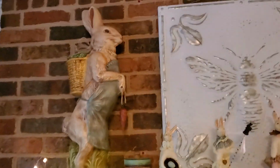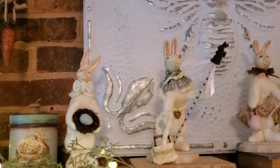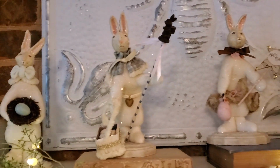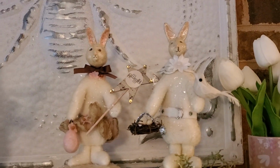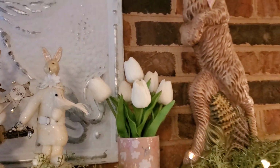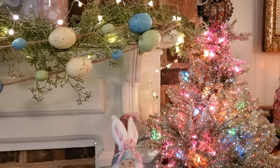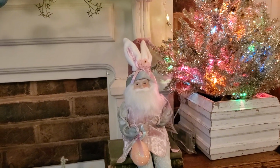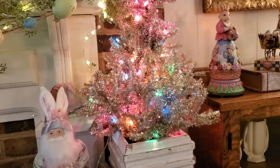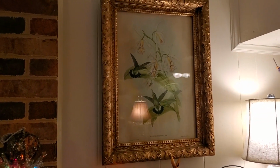I love these bunnies. They're awesome. These little bunnies usually go upstairs too, but I decided to put them down here. Each one is different, but they have so much wonderful detail on them. And then that other beautiful bunny. And here is that adorable bunny elf. He was upstairs last year too. And it's next to a cute little tree. And there's that vintage hummingbird print.